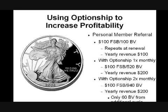Now let's say that same member decides to purchase both coins each month. Well, now they've generated 940 points of business volume. And while the yearly revenue is still $200, they have put you only 60 business volume points away from an additional team cycle bonus. When you cycle that next bonus, you're going to add $100 for $300 of yearly revenue.